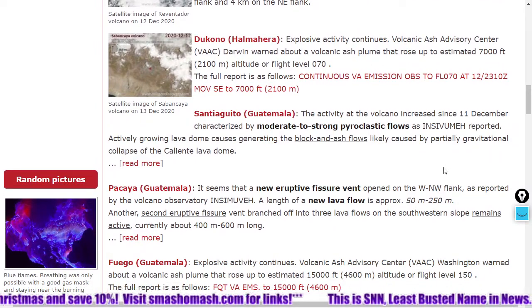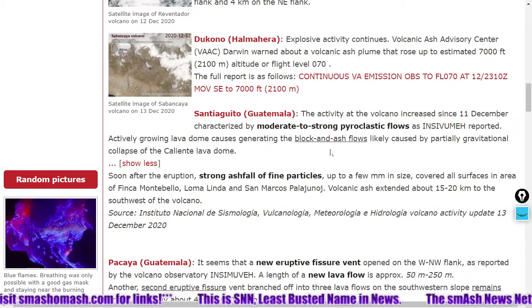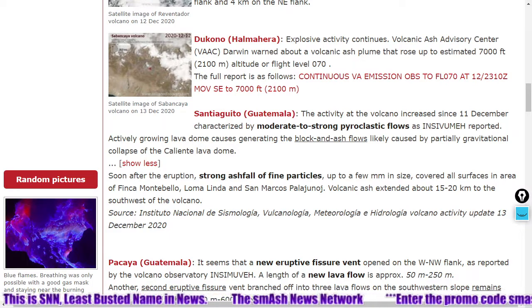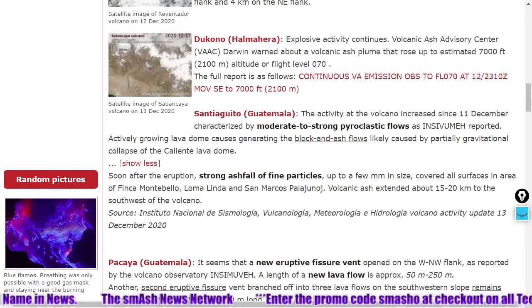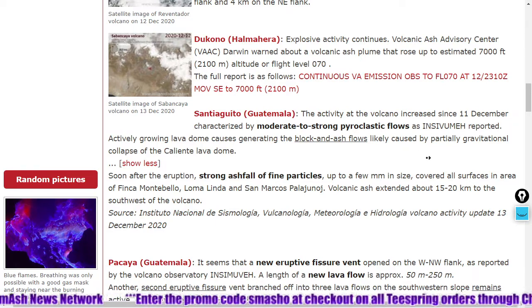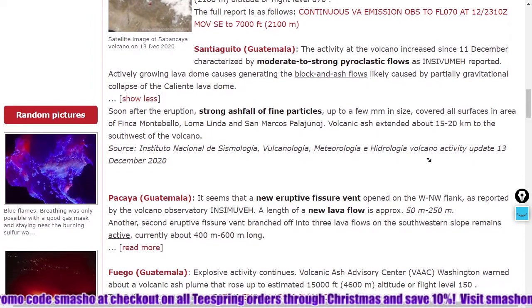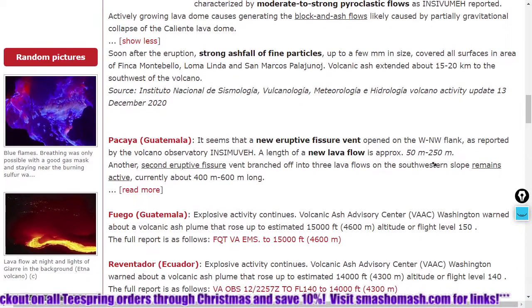Santiaguito, some pyroclastic flows there. Don't build a campsite on the lower slopes of Santiaguito. It could make for a bad day. Strong ashfall and fine particles. And volcanic ash extended about 15 to 20 kilometers to the southwest of the volcano. A little bit of volcanic snow falling there. Also blocking ash flows. Oh, a gravitational collapse of the Caliente lava dome as well. Not sure the altitude of the ash plume above that, if there is one.